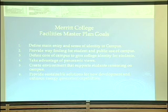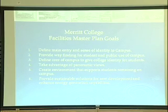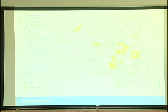Create an environment that supports students that are on campus, and that has to do with the total environment of the campus, the landscaping, as well as the buildings and how they're structured to create a positive environment of the campus. And as I said before, sustainability for all the new developments, as well as the modernization work that will be done on the campuses, is going to always be there.